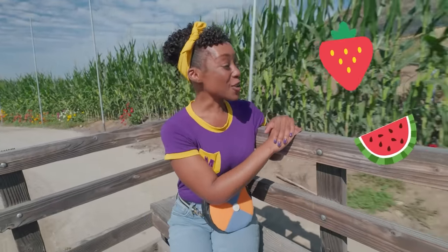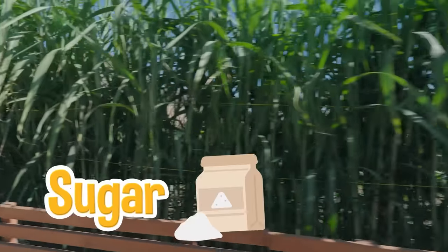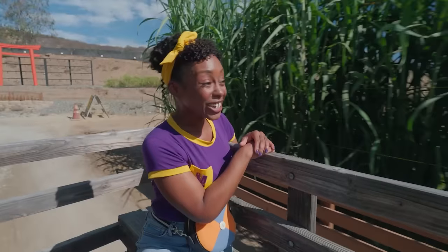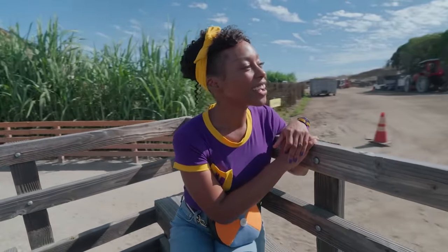This is such a wonderful farm. So much fresh fruit, so many fresh vegetables, like corn and tomatoes and red strawberries too. Now we're going through the sugar cane. This is where sugar comes from. Sugarcane is so tall. Hey, now we're turning. Let's see what other vegetables and fruit are here.